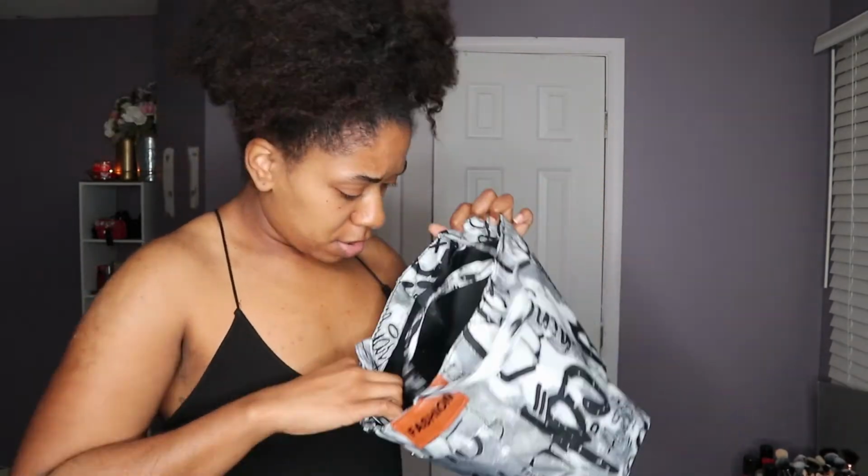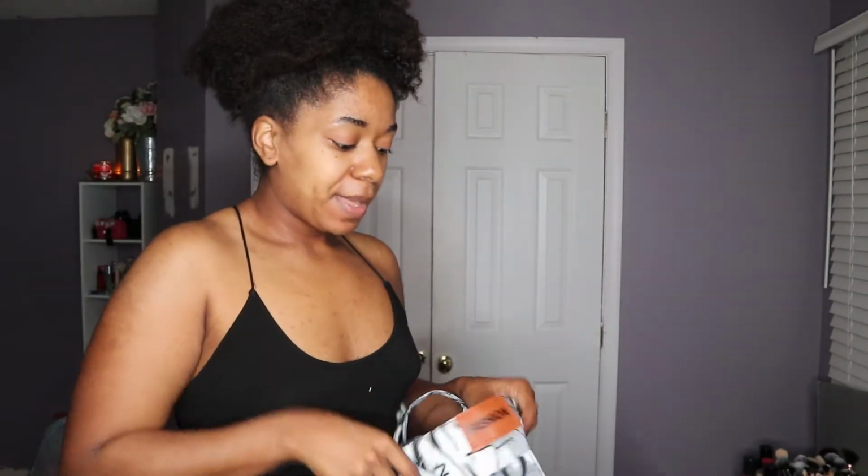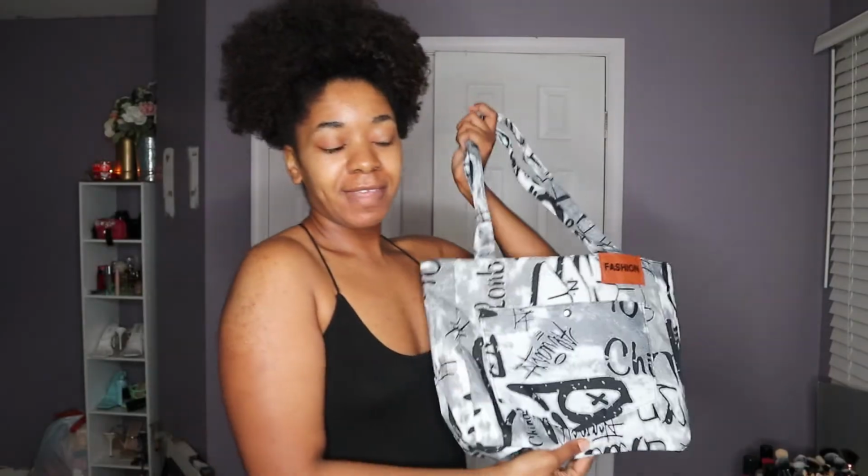You get this much space inside. Do you have any pockets in here? You do have one little pocket and then you have a big pocket in the front, but I really don't like this. This had potential, but it failed the test.